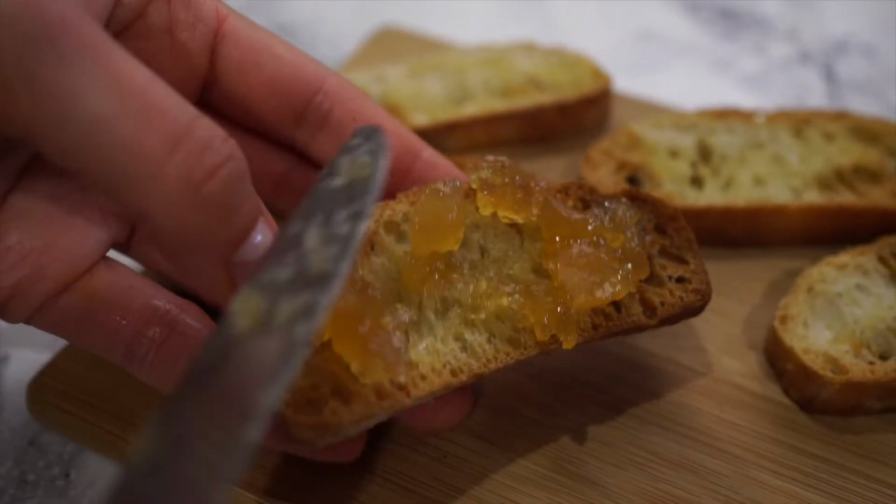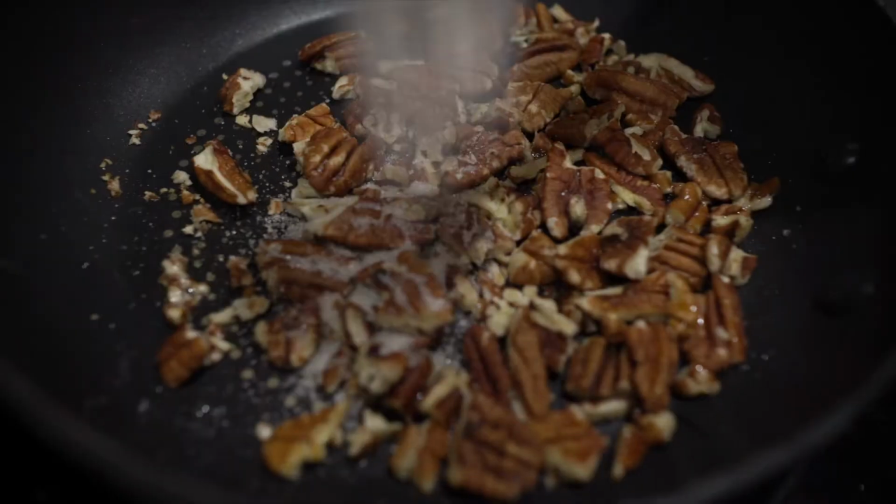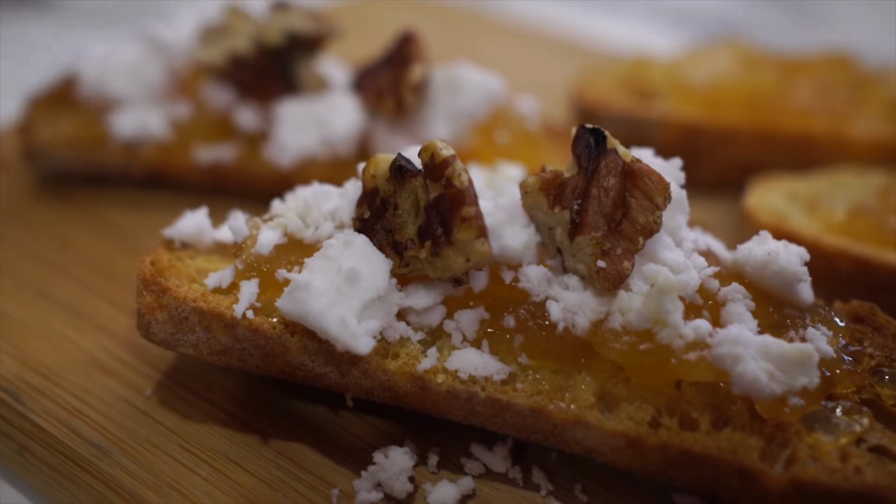Once baked, add the apple cider jam, crumbled feta, and some of the roasted pecans that I chopped, lightly toasted with some oil and a bit of sugar. You don't have to do this, but if you're extra fancy, you should.